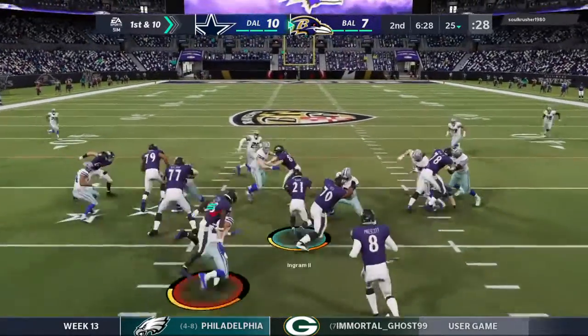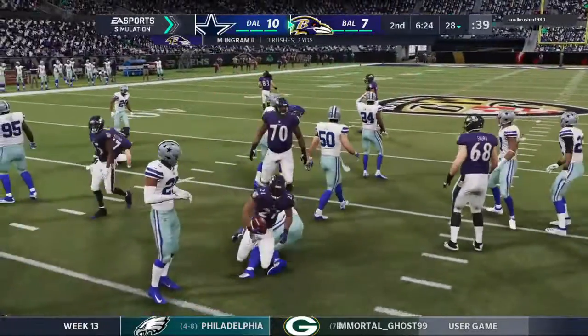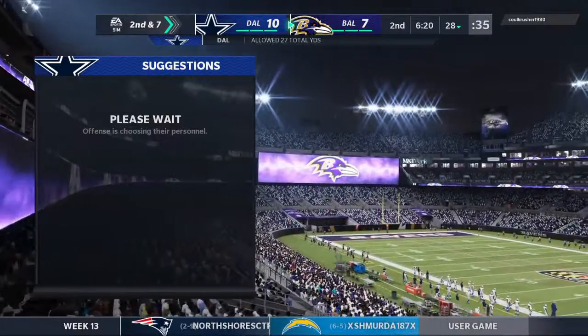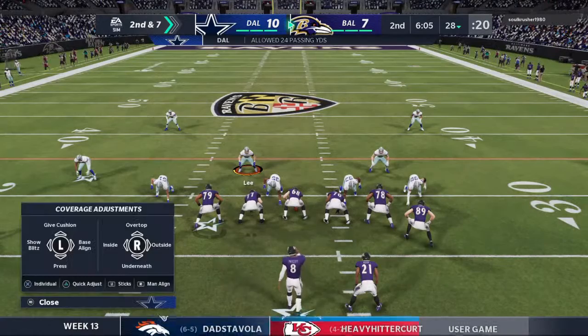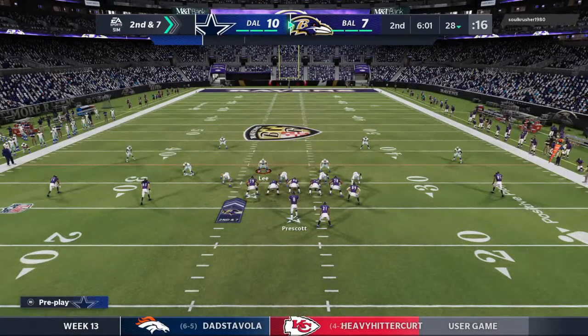I can hear my old college coach right now. He always used to tell us before every game, the team making the fewest mistakes will win. What they're hoping is that last mistake is their only one of the game. Coaches, that's all they talk about, turnovers, right? Minimizing those and maximizing opportunities. Here's 2nd and 7 now from the 28.